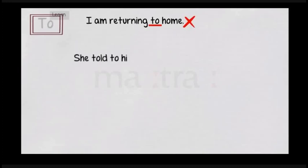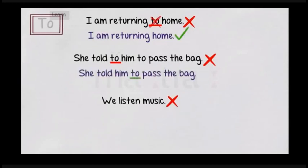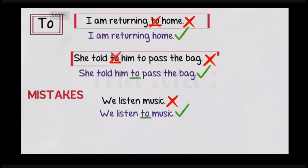To. I am returning to home. She told to him to pass the bag. We listen music. I am returning home. She told him to pass the bag. We listen to music. The word to is often used and there are a lot of mistakes in its usage.